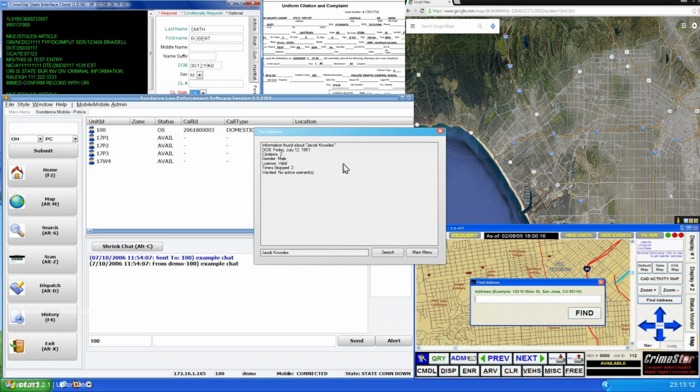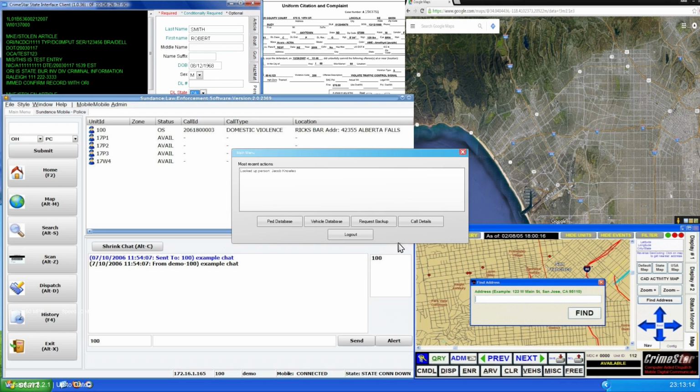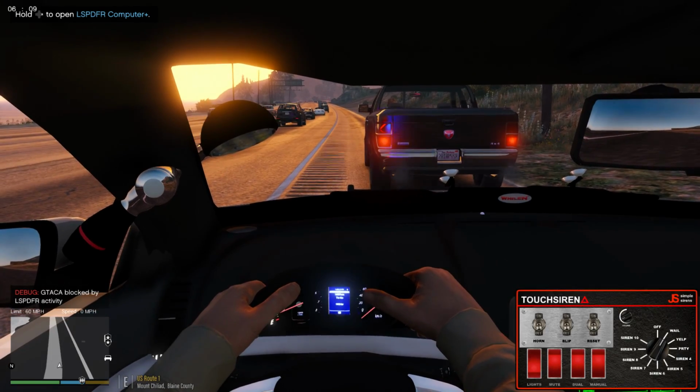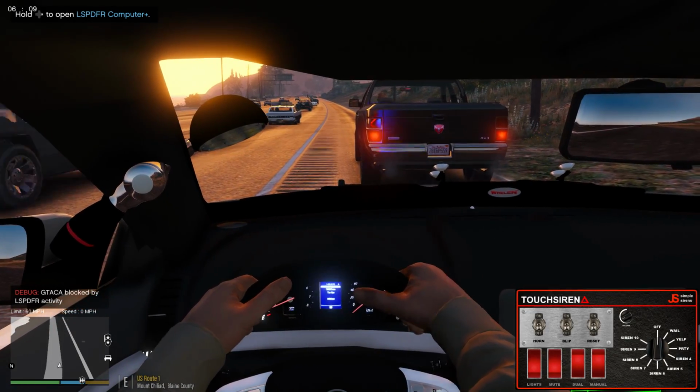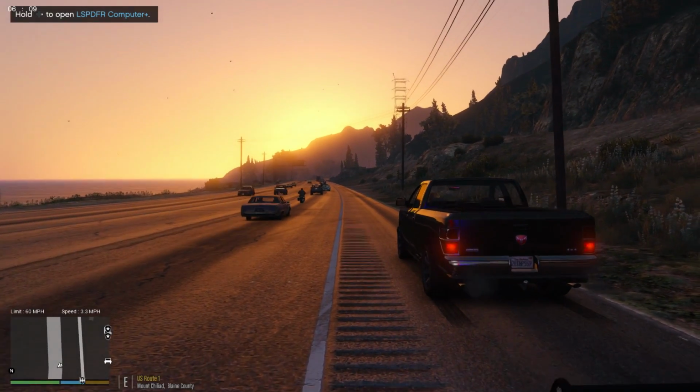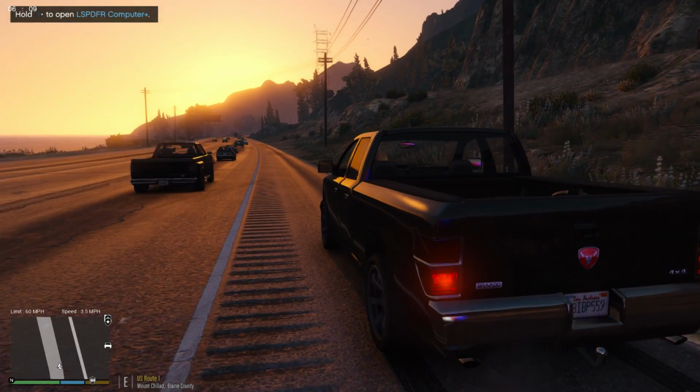Stopped two times. He's been cited twice. No warrants. And we're going to double check the vehicle database again. Vehicles reported stolen by Jacob Knowles. Alright, so this is a case where it's still in our system as stolen, but the owner is actually driving the vehicle. So we're going to let him know that it is still showing stolen, I should say. And then we're going to let him know that he's the lucky recipient of a ticket for today.